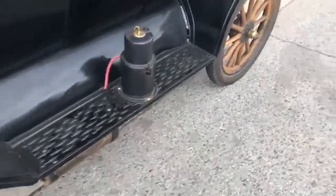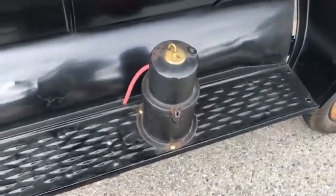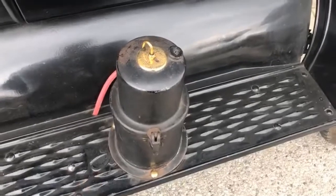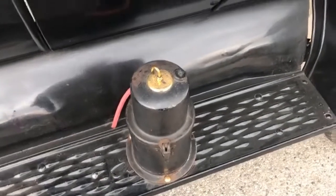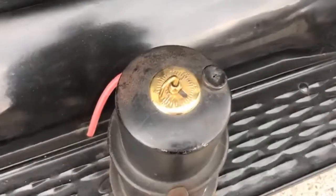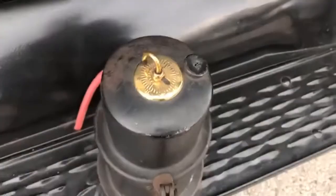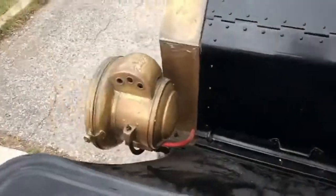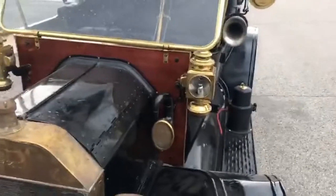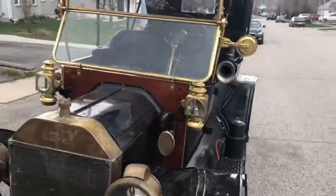Now, the way that these generators work is that the top tank here is filled with water, and the bottom of the tank is filled with calcium carbide. You set the needle valve on top to so many drops per minute. That creates the acetylene gas that goes through the red rubber hose up to the front headlights, and you light the lights. There's a little ceramic burner in there. I don't know if you can see it, but they're quite bright when they're lit. They're the equivalent to halogen.